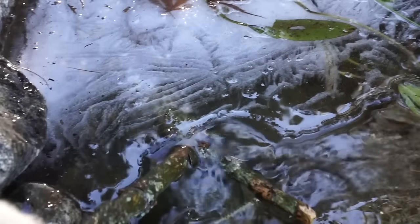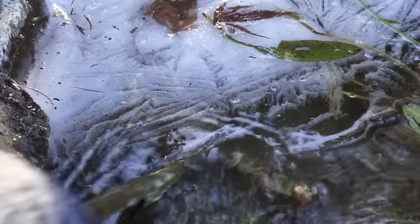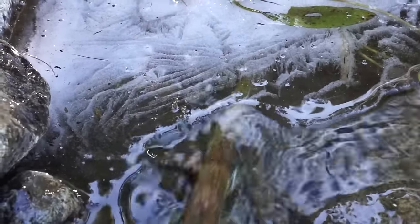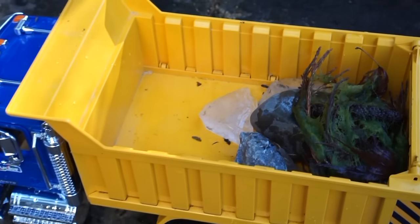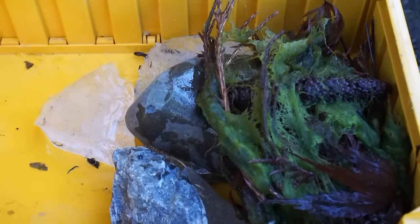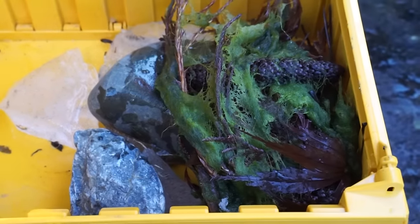What are you doing now, Jack? I'm chasing. Something's stuck under here, so I'm trying to get it. Whoa, kids, look at this disgusting load inside of our dump truck. There's like gross green stuff, rocks, and ice. What should we do with it? Let's dump it.